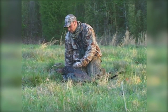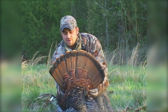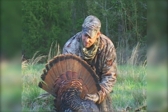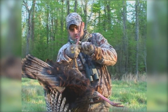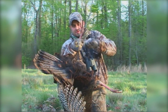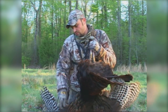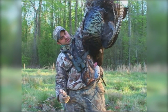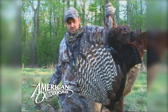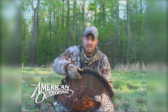Look at the iridescent colors on this Mississippi bird. They're not as big as our Illinois and Missouri and Kansas birds, but gosh, they're as pretty as ever. Right, two-year-old, three-year-old bird. Inch hooks, been fighting. He looks like he's got some wing feathers missing. Good beard, real good beard, 10-incher. What a pretty, just a solid, pretty bird. Thick black band, look at how thick that is.